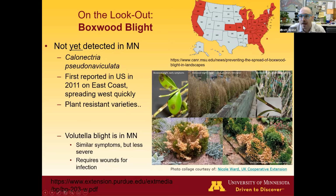As you can see on the map, it was first reported in 2011 in the US on the East Coast. It has spread west fairly quickly since that time. It is in Wisconsin, but it has not yet been reported in Minnesota. I'm guessing it probably is here, but we just haven't had a positive case come into the clinic, or the Minnesota Department of Ag hasn't yet found it as well.